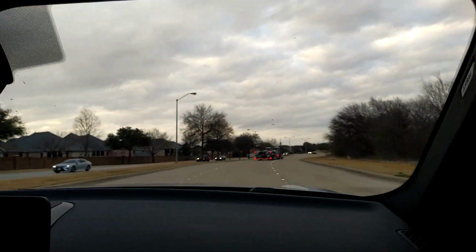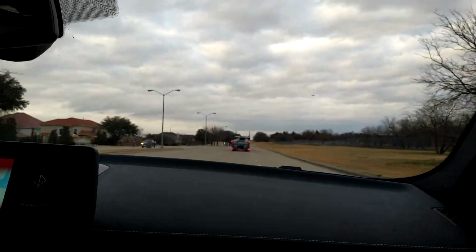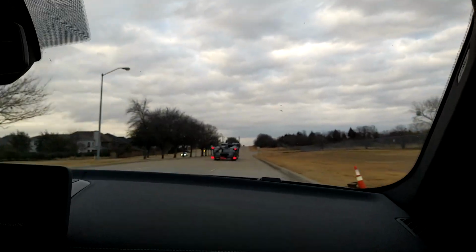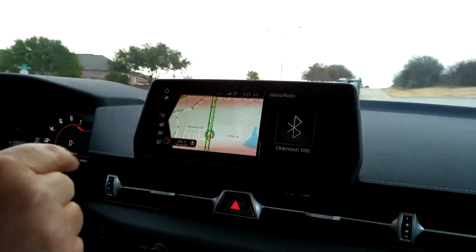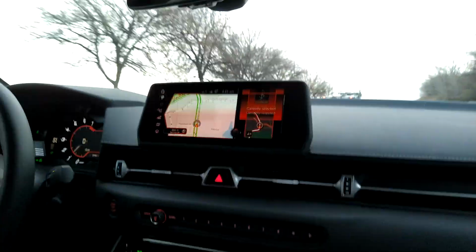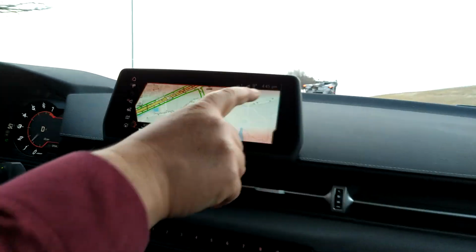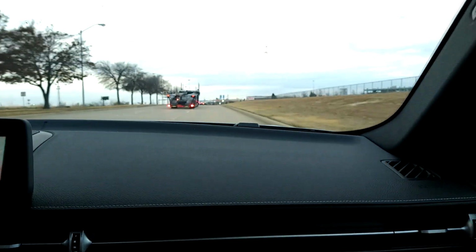This is a rough road. Wow, sorry, no image stabilization. It's a little bit, but that's a good test. All right. So, coming right up on HQ. It's the next signal. You can see here on the map where we're at. Nice suspension. Okay, so we'll turn off the split screen. There we go. So Headquarters Drive. Yeah, Headquarters Drive. Make a right there.